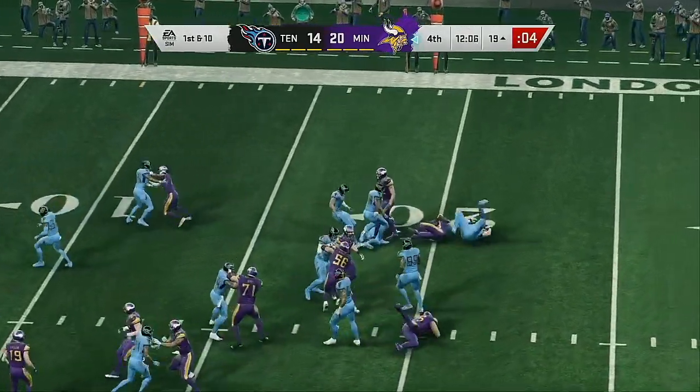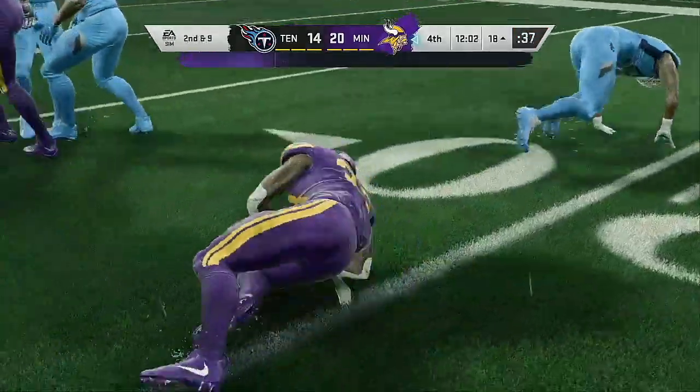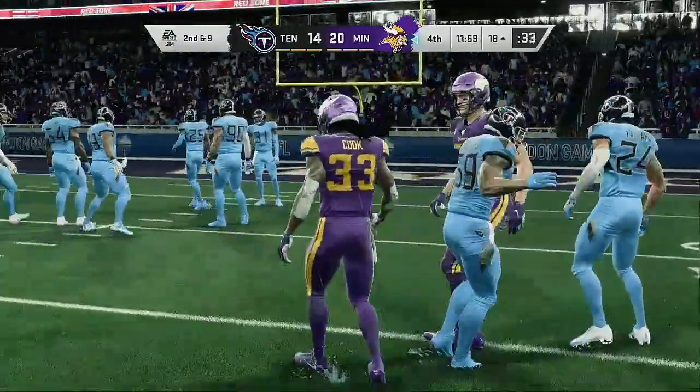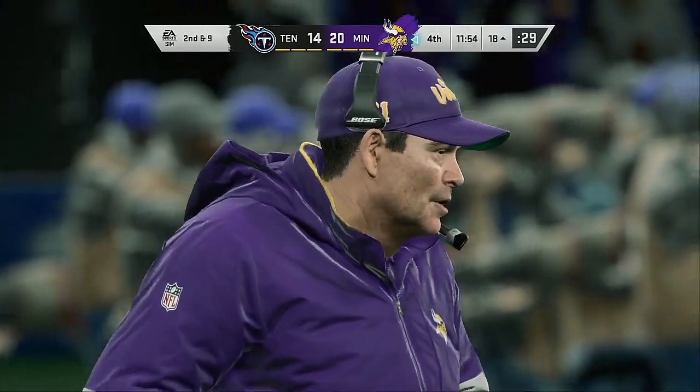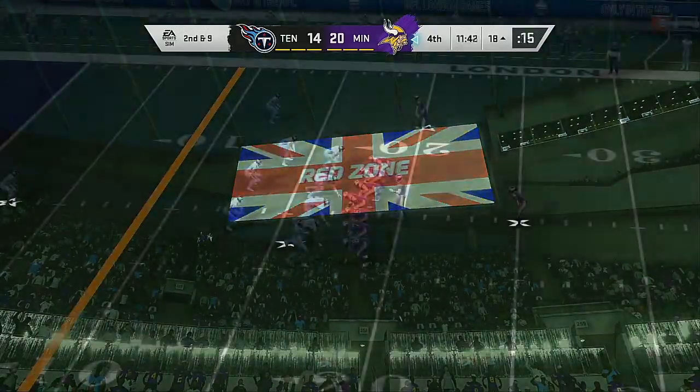On first down, Cook. And he'll get this down only to the 18. Just a yard on the first down carry, so it's 2nd and 9. Well, with the fumble he had earlier, we know how key keeping the football is here. That fumble earlier, probably at the forefront of his mind. Just hold on to this thing.